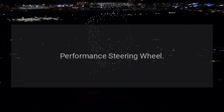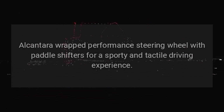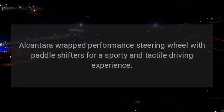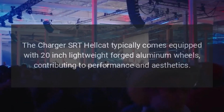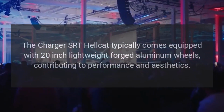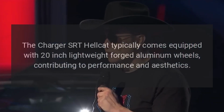Performance steering wheel. Alcantara wrapped performance steering wheel with paddle shifters for a sporty and tactile driving experience. 20-inch lightweight wheels. The Charger SRT Hellcat typically comes equipped with 20-inch lightweight forged aluminum wheels, contributing to performance and aesthetics.